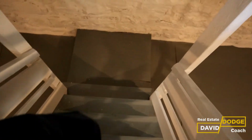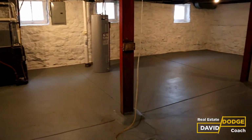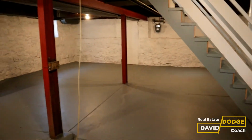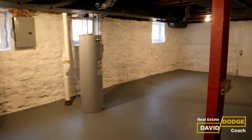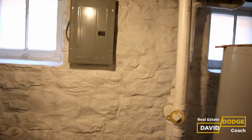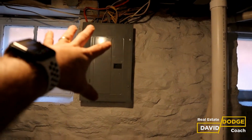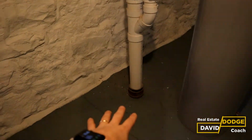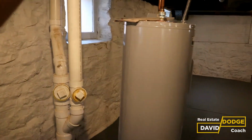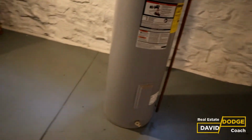So again, this basement had just a lot of stuff down here. There were probably 10, 15 pianos in this house when we bought it. So we just cleaned everything out of the basement, painted the walls gray, painted the floor gray and the walls white. We did have to redo this electrical panel. So that's new. The plumbing is brand new in this house.